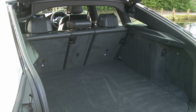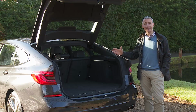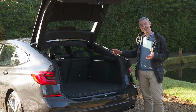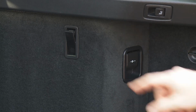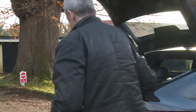Standard trunk space has now increased by 110 litres to 610. BMW says you can get 4 full-size golf bags in here without having to flatten any seats, and we can believe that. Better still, it's now easier to get bulky items in thanks to a boot sill that's been lowered by 5 centimetres. A couple of bag hooks and a 12-volt socket are also provided.